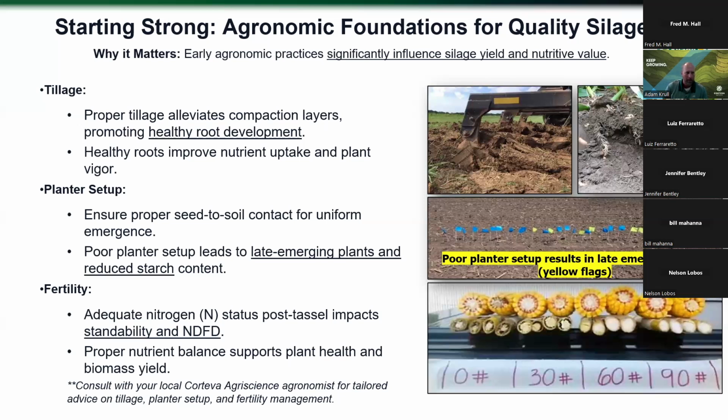We found that late emerging plants, and this may be just 24 to 48 hours later, when we go back and look at these late emerging plants, they have lower starch levels and lower digestibility than the plants that came out a little bit ahead. And so making sure our ground is ready, our ground is uniform, our planter gives you good seed soil contact, and that can make a huge difference.